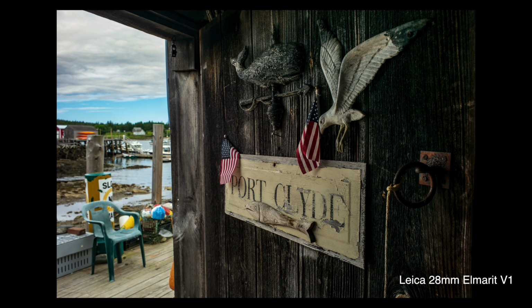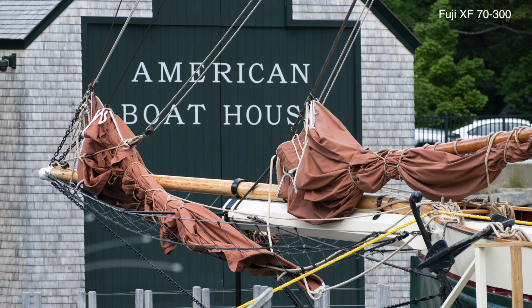This shot is one of my absolute favorites from the second trip, and it was done with the Leica MP240 and the 28mm lens. And we were able to get inside the famous fishing shack at Port Clyde, which was great. Now this shot is of the bow of the Angelique and I believe another windjammer out in front of the American Boathouse in Camden Harbor. So shot with a 70-300.